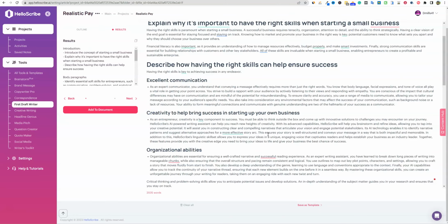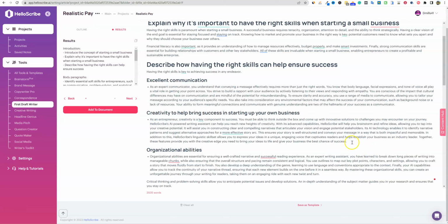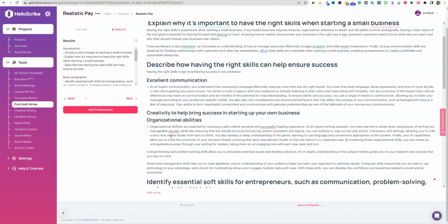Here's something I spot in the writing. Obviously, we're going to rewrite this, but we put creativity to help bring success in starting up your own business. And then right over here, it's kind of funny. It's like self-promotion. It decided that it wants to talk about HelloScribe's AI writing assistant can help you reach new heights of creativity with its advanced capabilities, HelloScribe. So it actually started talking about itself. That's why you need to read and edit your AI content, period. It doesn't matter if you're using ChatGPT or not. But in this case, we really do need to remove that.